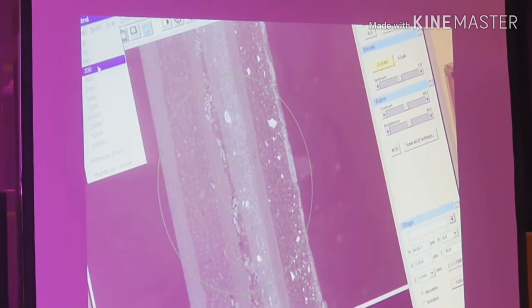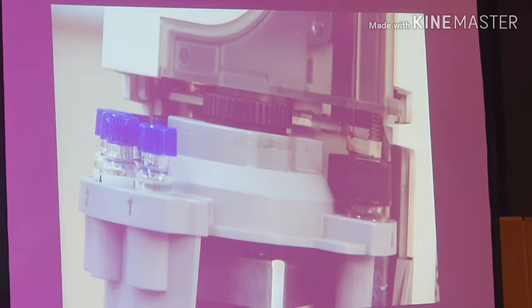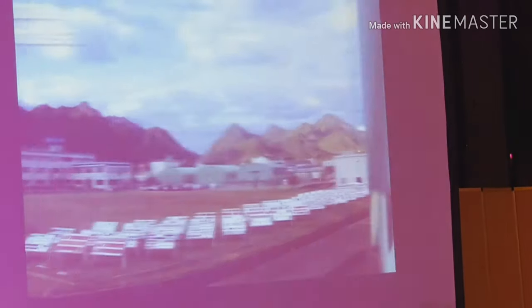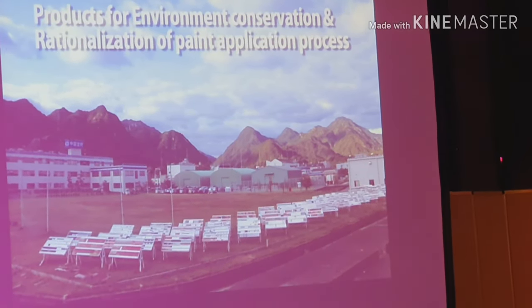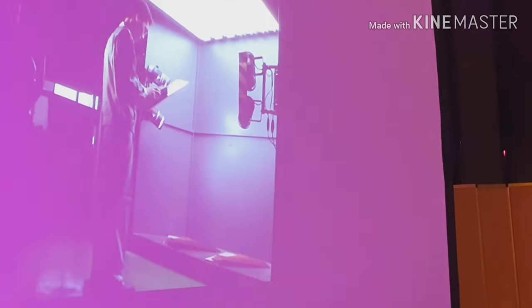This CMP concept on research and development is being approved through various divisions: basic and applied research, product development, analysis, intellectual management, and planning. With all these technical strengths, CMP continues to develop various products that meet the needs for conserving the environment and rationalizing the paint application process. And such technical capabilities are widely applied all around the world.